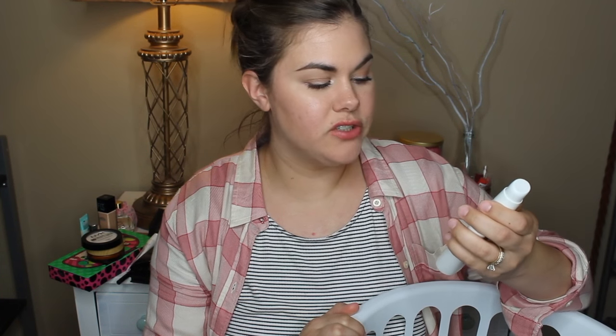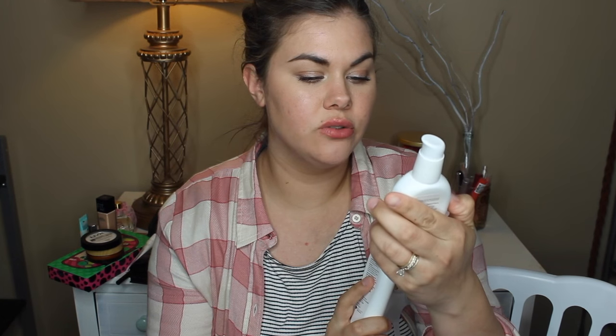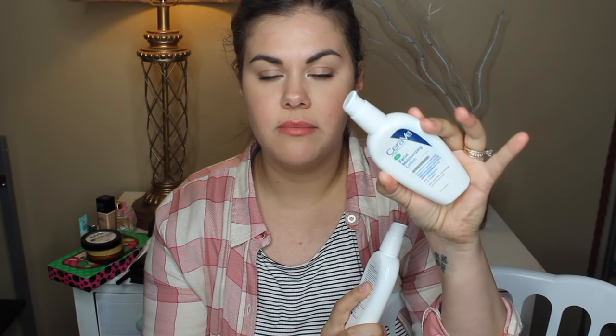After this, for day, I use the CeraVe AM Facial Moisturizing Lotion with sunscreen SPF 30. This is amazing. It's so moisturizing, super creamy, blends in, soaks into my skin really nice. And then I also use the CeraVe PM Facial Moisturizing Lotion for nighttime. Love, love, love this stuff.